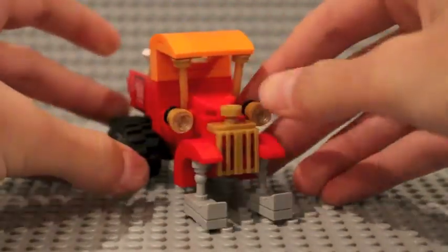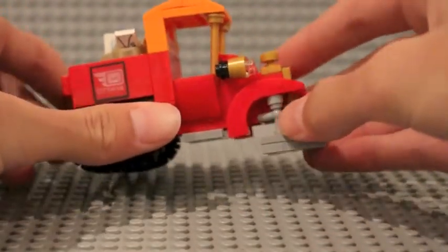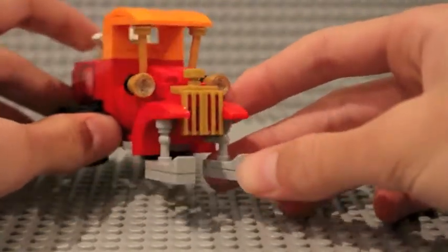Now at the front here, you can see there's a grill, and I put a little bit of detailing for the little legs to the, whatever these are, sled things.